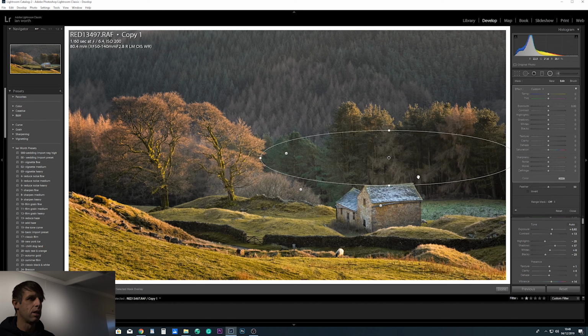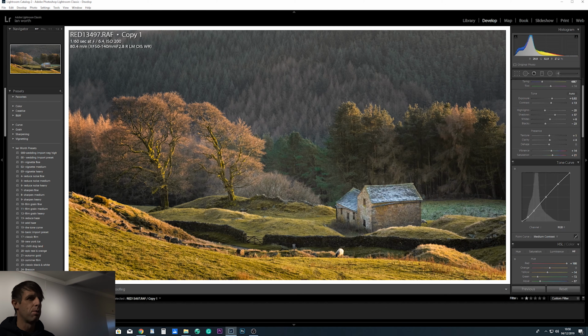I just want to add in a little bit of depth to the shadows here, so I need just to invert that. Just want to darken those shadows down a bit and also add some saturation, because there's a lot of colour in this area, and I'm also going to warm it up a fraction. That's nice.